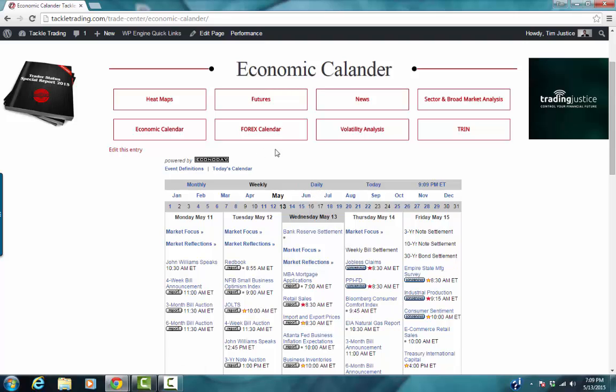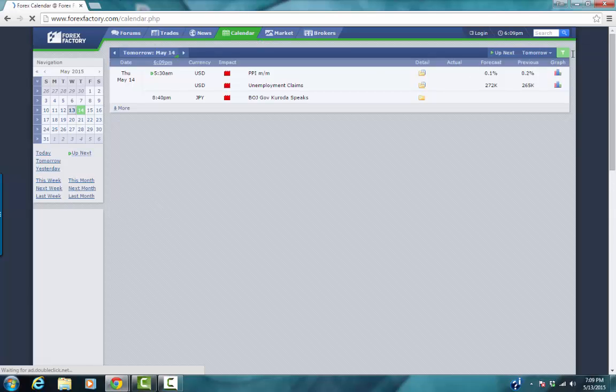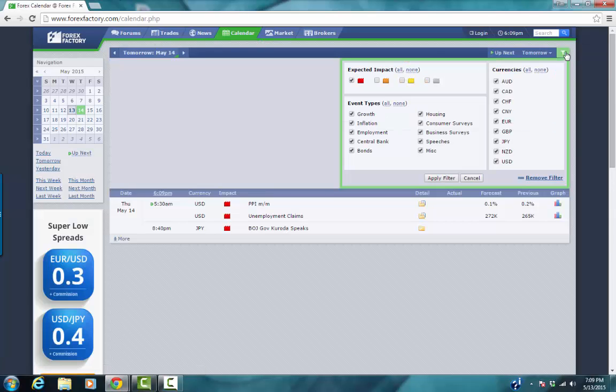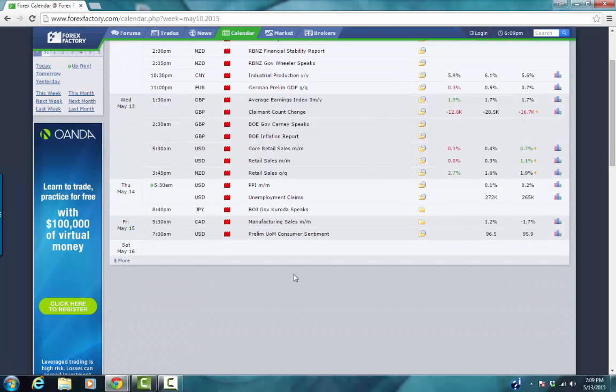And let's look one time at the Forex calendar. Now we'll put this on all the currencies, red impact. That's good for me. Let's look at the entire week. Tomorrow, U.S. dollar PPI numbers coming out, and unemployment claims. For the yen, Bank of Japan Governor Kuroda is giving a speech in the evening if you trade the yen. 5:30 a.m. for the CAD on Friday, and then at 7 a.m., the preliminary University of Michigan consumer sentiment number.